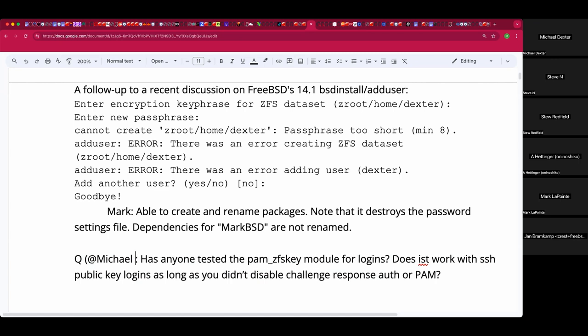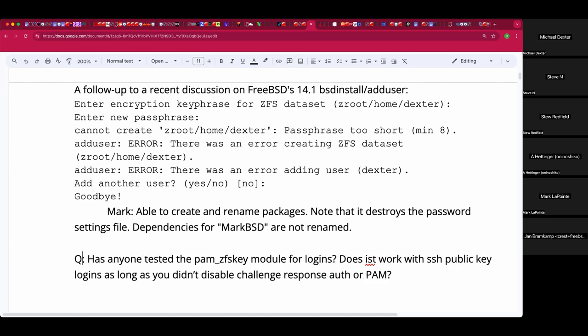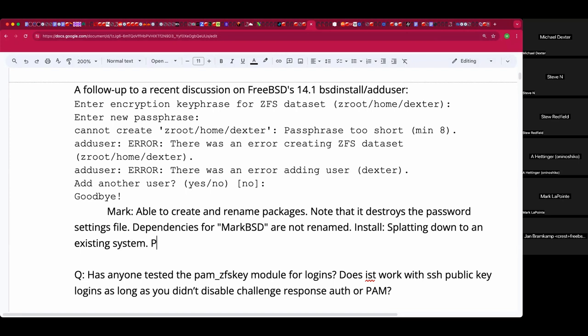Interesting. How are you ultimately installing those once you have them? Are you splatting them on top of an existing system or creating a new chroot? I'm splatting on top of an existing system at the moment. That's your problem, because package register is where it fails. During package register, it notices that the file in the location does not have the SHA-256 hash checksum from the package, so it moves it out of the way under a .pkgsave suffix.